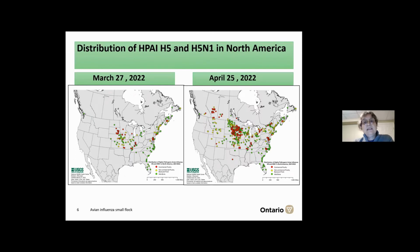The next slide shows two maps, almost 1 month apart. This shows how many commercial and non-commercial poultry and wild birds were affected back on March 27 versus a month later, with a lot of popping events on the map.